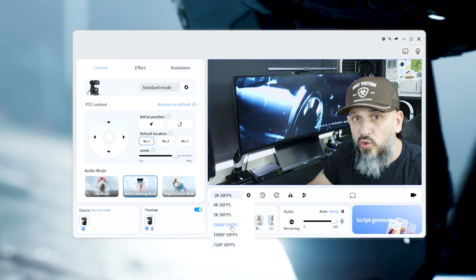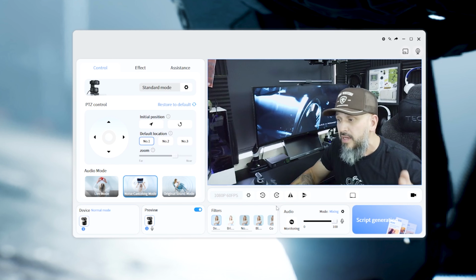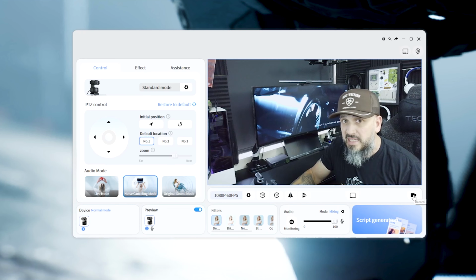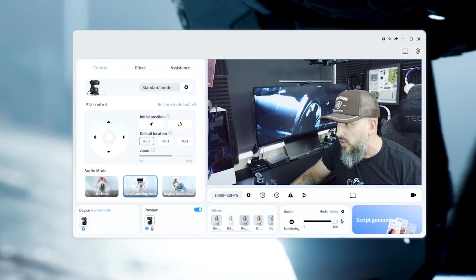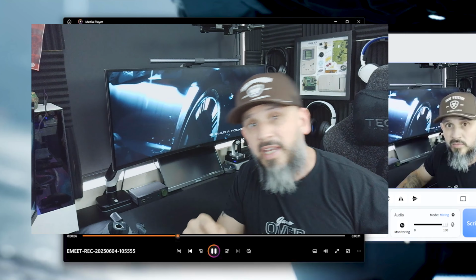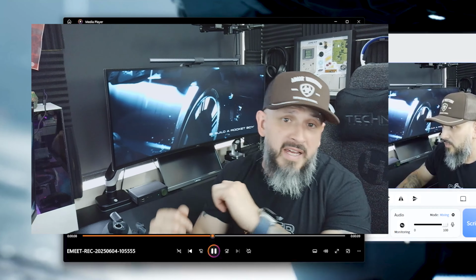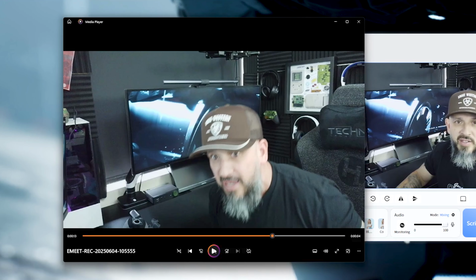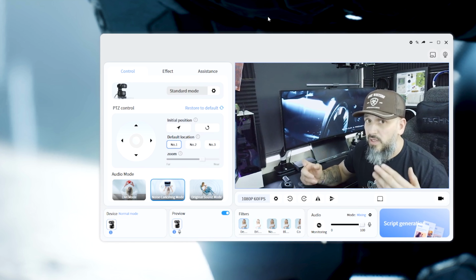Let's try one of the resolutions with the faster FPS, 1080p at 60 frames per second. And we're gonna see if we move around fast, if you will see some stuttering within the video. So let's go ahead and hit record, start recording. So we're now capturing 1080p at 60 frames per second, and I'm trying to move as fast as possible here and see if it actually stutters or if I put a little bit of stress on the PC. The shaking is not part of the actual camera, that's me actually moving the entire desk because I kept bumping into it. All right guys, so the Pixy just keeps on impressing me.